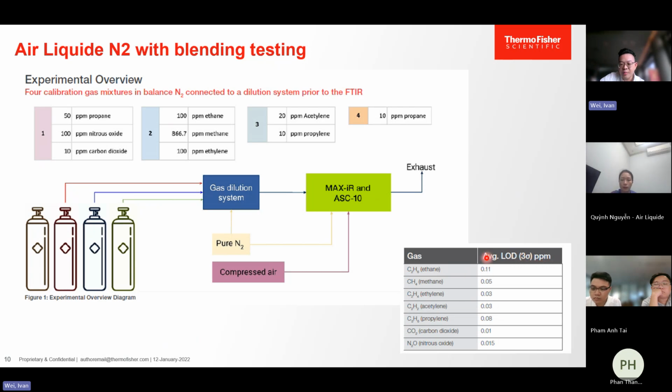As you can see here, most likely we're able to have a really good detection limit at the ppb level on methane, ethylene, acetic anhydride, propylene, and also carbon dioxide.